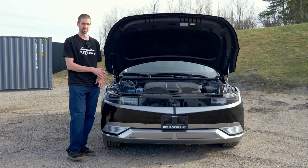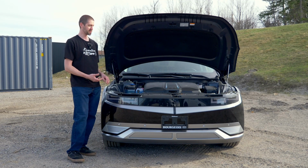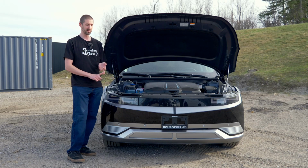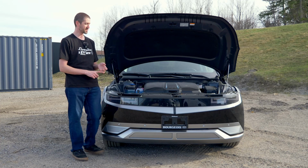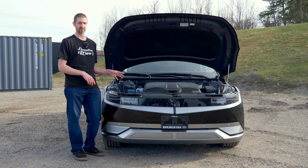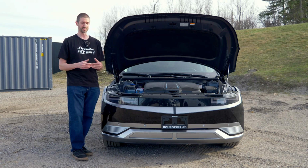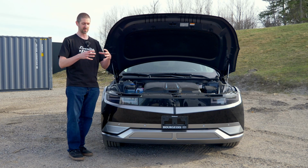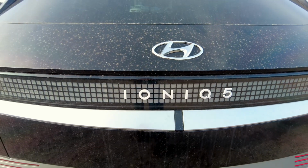This one is a dual motor platform, so you get all-wheel drive with this one. You're running a permanent magnet motor in the front and a permanent magnet motor in the rear. And that's kind of interesting to me because this one actually uses a disconnect on the front motor. So when you go up to speed and you want all-wheel drive, it matches the motor speed to the drive wheels, and it actually uses a part to move over and connect that to the front.